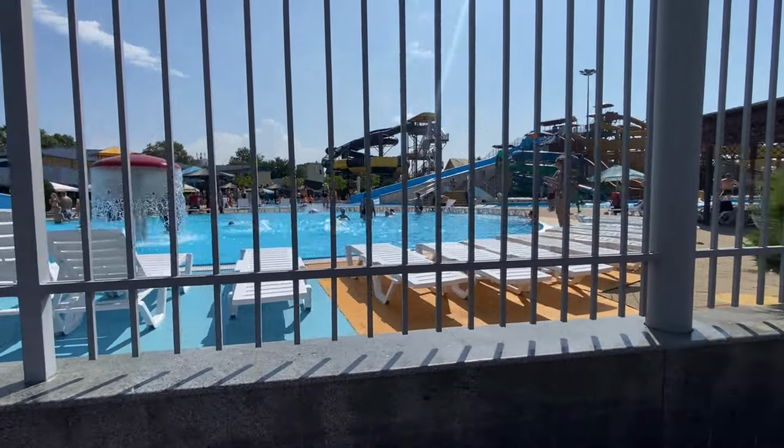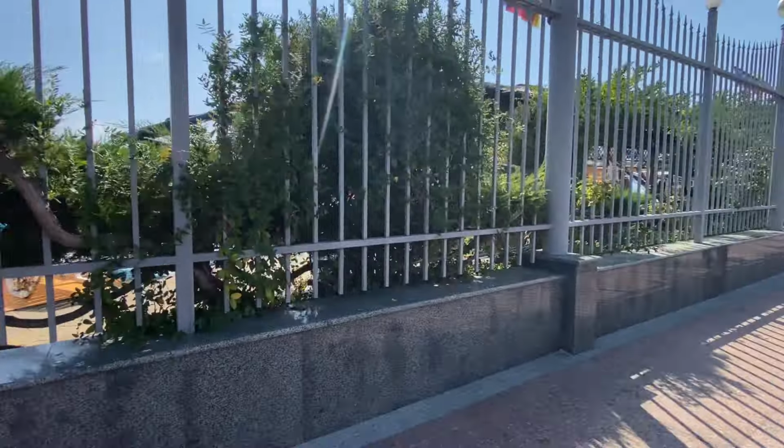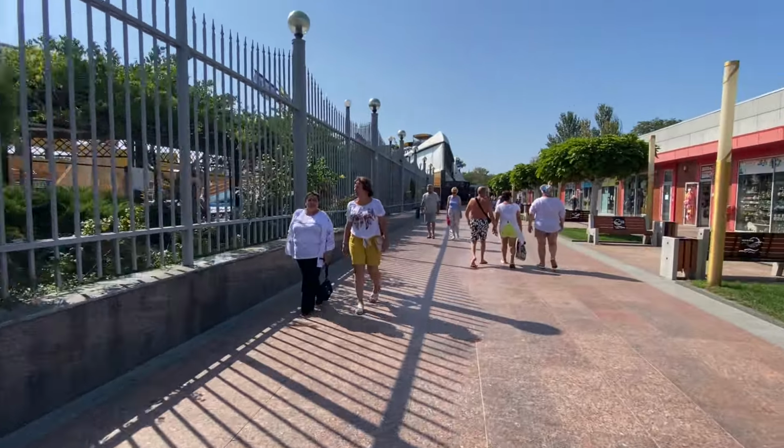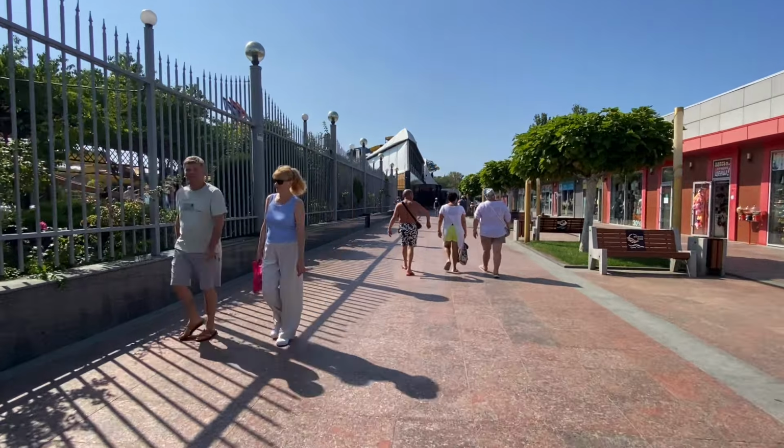But if you come here 6 weeks ago, you probably wouldn't get in. It's absolutely packed. It's so popular, not just with the tourists, but the locals as well. It's a great place to come with the kids, of course.